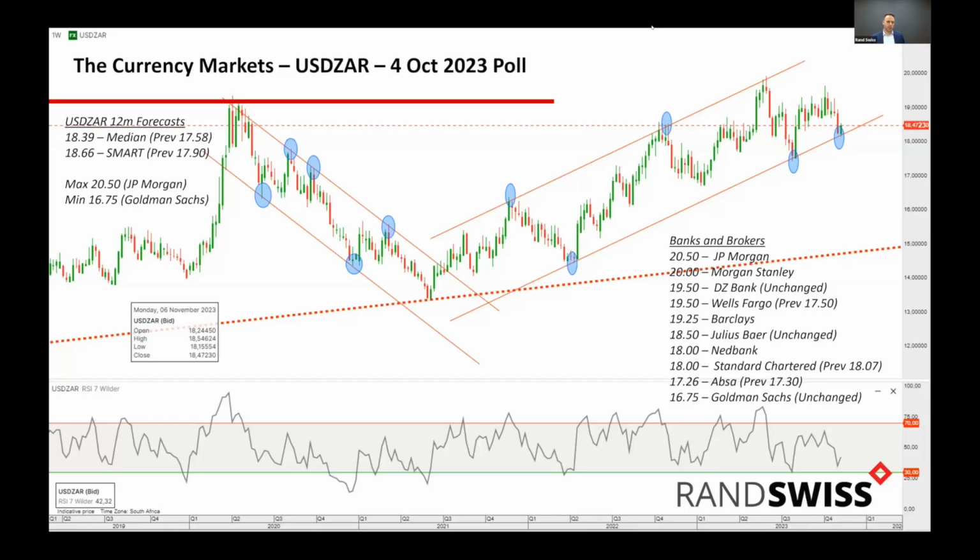Okay, let's move to currency markets quickly. Again, they normally update this around the 4th of the month, so I thought by the 9th we'd have the latest Reuters poll out. It's not out yet, so they haven't pinged all the banks for November. So I'm just working off the October figures. But this is a picture of where the rand-dollar exchange rate is at the moment.